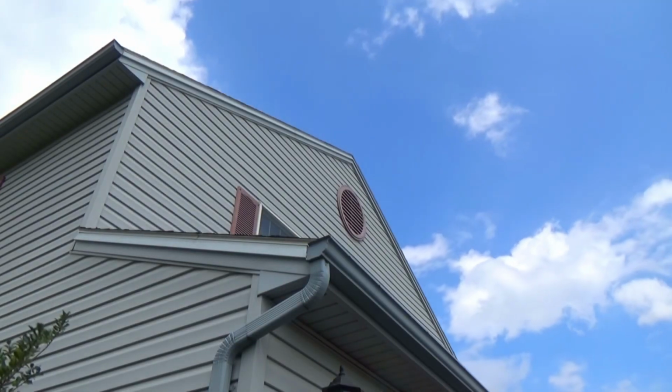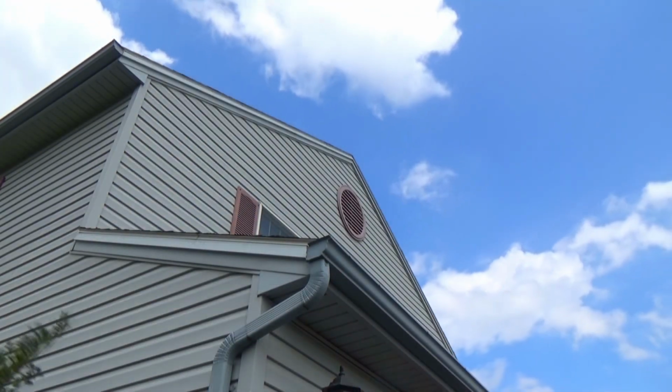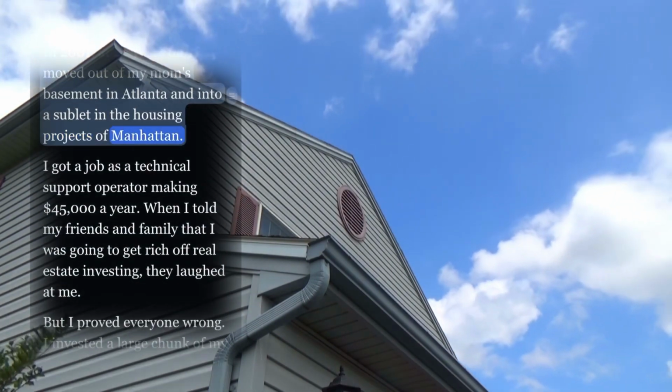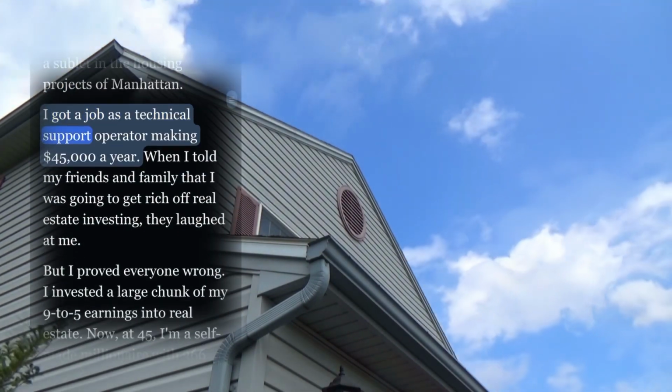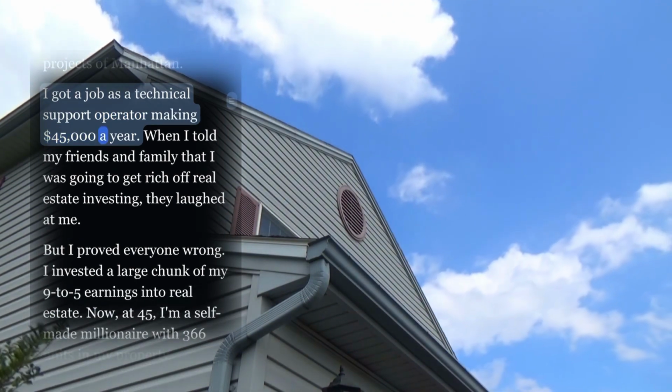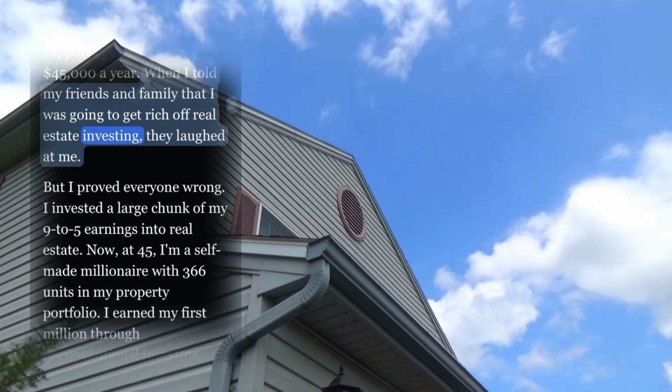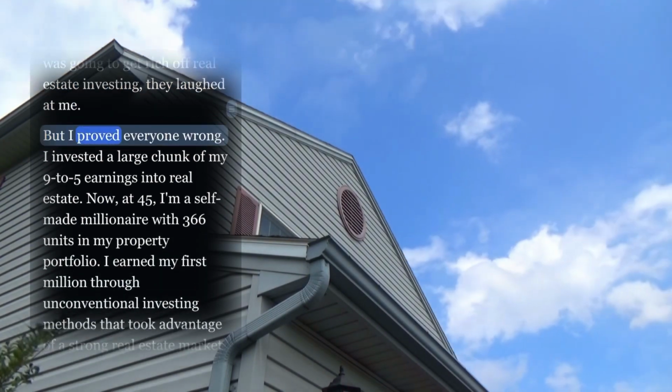In 2001, at 22 years old, I moved out of my mom's basement in Atlanta and into a sublet in the housing projects of Manhattan. I got a job as a technical support operator making $45,000 a year. When I told my friends and family that I was going to get rich off real estate investing, they laughed at me. But I proved everyone wrong.